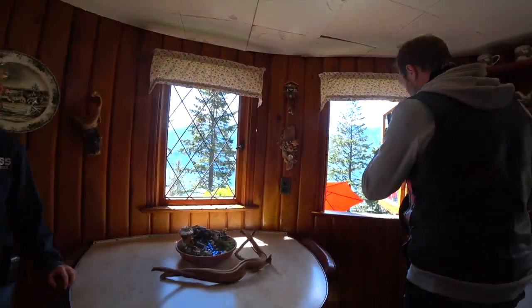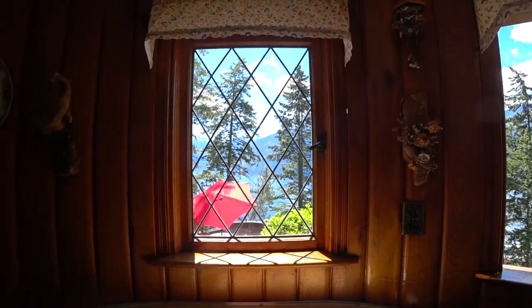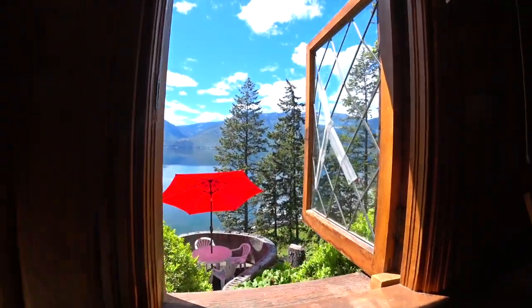Making my house look like this. I love this siding. Eating breakfast here every morning would be pretty nice, looking out there. I like the coffee grinder.